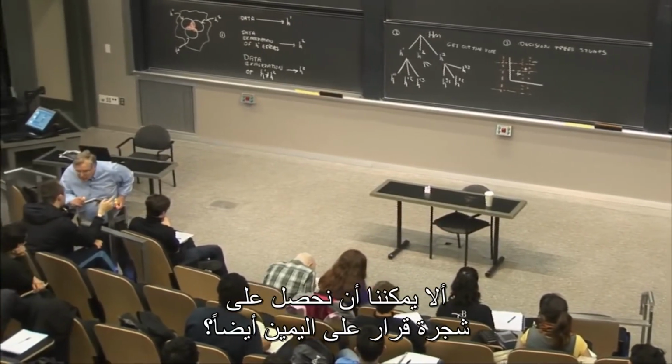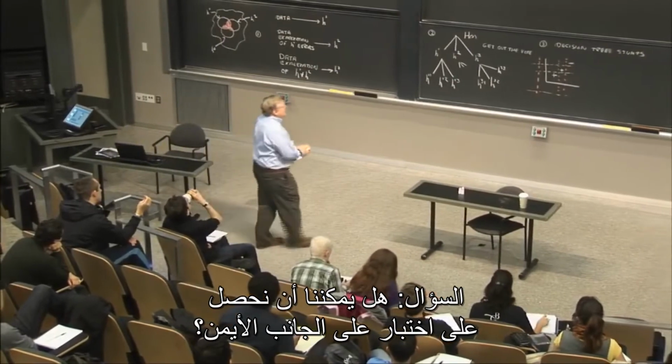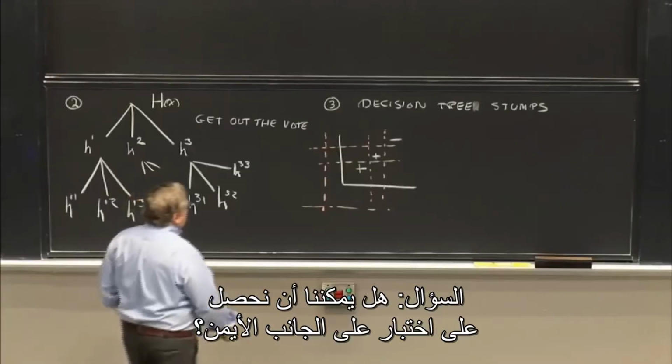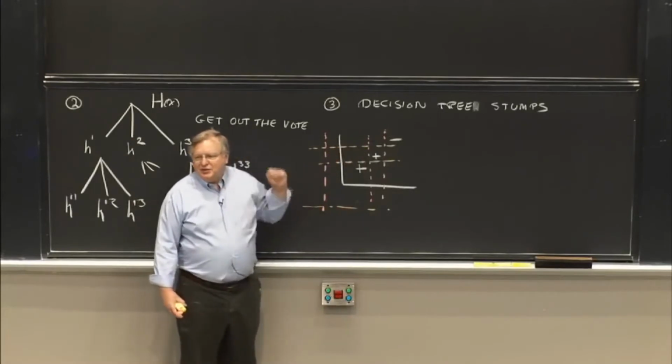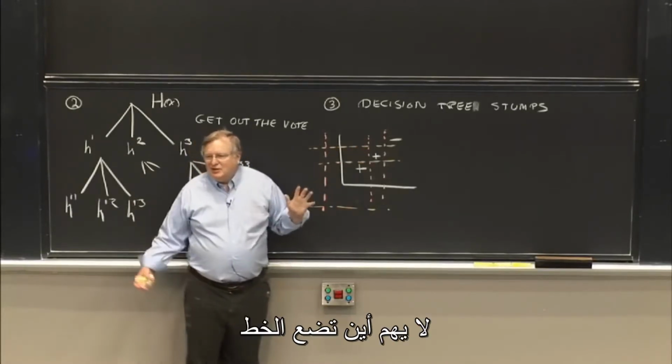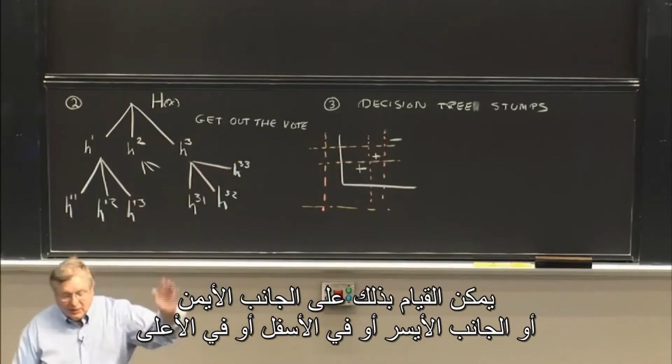Can you also have a decision tree on the right side? Well, the question is, can you also have a test on the right side? See, this is just a stand-in for saying everything's plus or everything's minus. So it doesn't matter where you put the line. It can be on the right side or the left side, the bottom or the top.